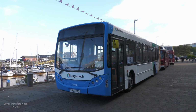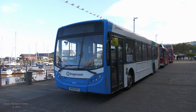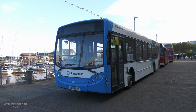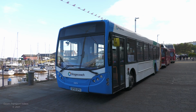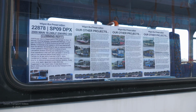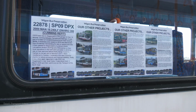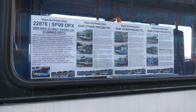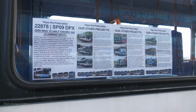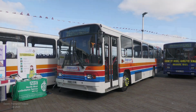Surprisingly, their third vehicle was this former Stagecoach MAN Enviro 300. The bus was new to Fife Depot in 2009 as part of a batch of 18. In 2016 it was transferred to Morecambe Depot. It then moved to Carlisle in 2019 and was retrofitted with the Euro 6 Cummins engine to reduce emissions and improve reliability. Stagecoach withdrew the vehicle in March this year, and it was sold to the Wigan Group via City Transport North East in the same month. The bus had been stabled in Cumbria before the group would take it to its new home following the event.